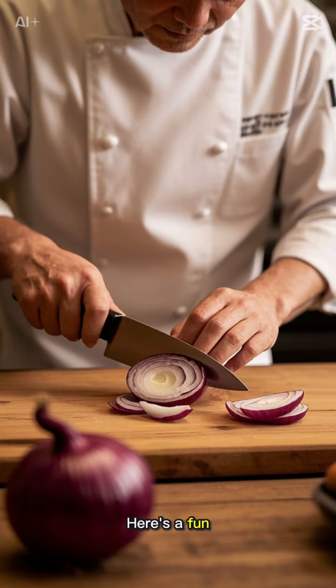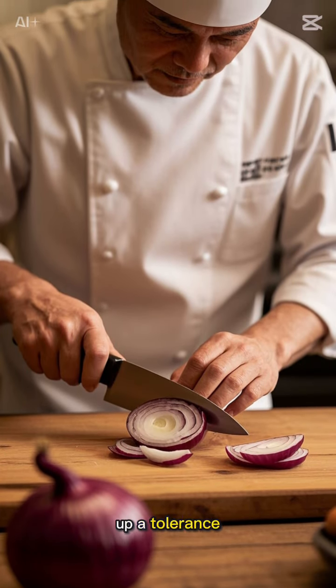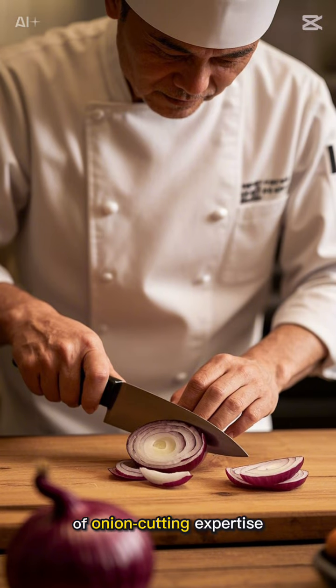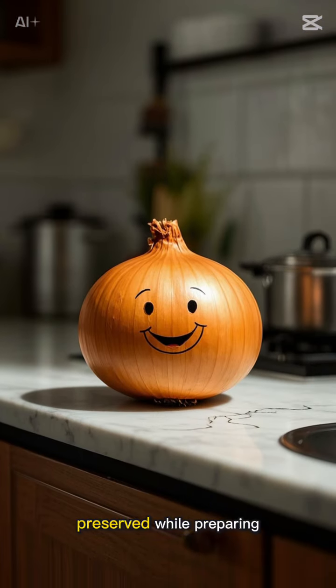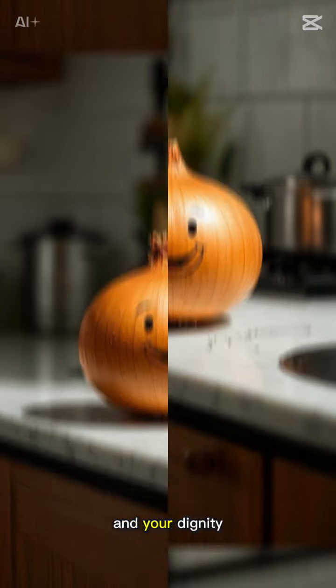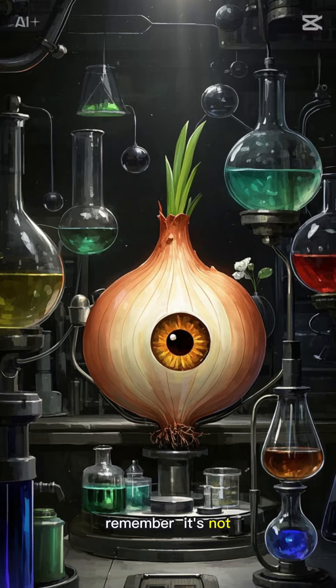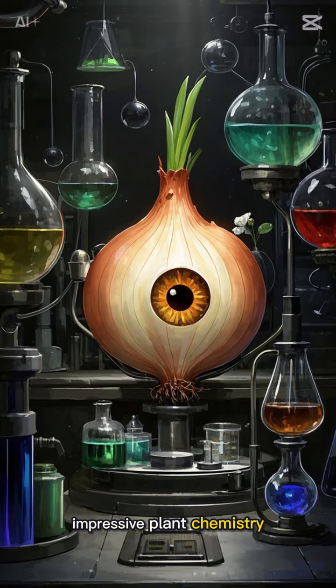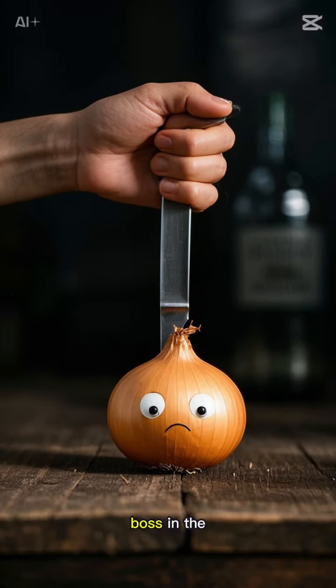Here's a fun fact. Professional chefs often build up a tolerance to onion tears over time. But until you reach that level of onion cutting expertise, these tips should help keep your mascara intact and your dignity preserved while preparing your favorite recipes. So the next time you find yourself tearing up over an onion, remember, it's not you, it's just some impressive plant chemistry at work. And with these simple tricks up your sleeve, you can show that onion who's boss in the kitchen.